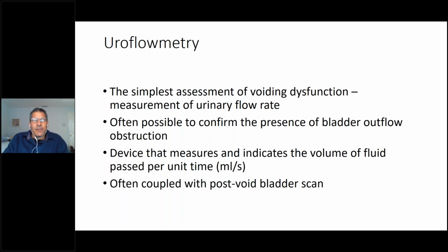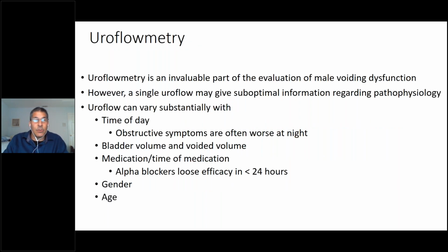And let's start with uroflowmetry. Most of us know this is the simplest way to assess voiding function and dysfunction. It measures your flow rate. And it's often possible to confirm obstruction. Low flow can confirm obstruction. It's a device that measures volume per time. And then we often couple it with the residual urine to see if the patient empties well. This is a very important part of how you evaluate male voiding dysfunction, but a single flow does not always give us the right answer.